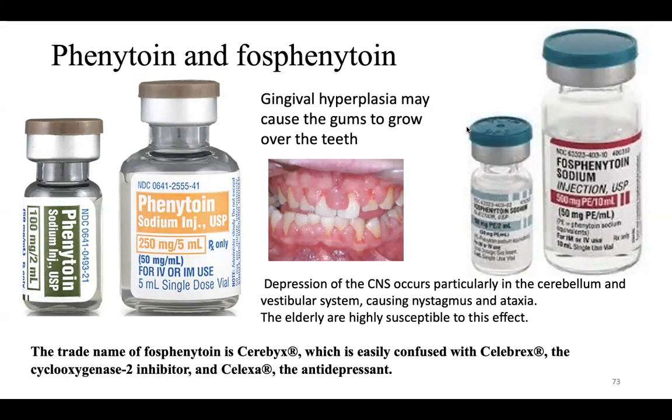Therefore, knowledge of zero-order pharmacokinetics and population parameters is important for dosing adjustment. Small increases in a daily dose can produce large increases in the plasma concentration, resulting in drug-induced toxicity. Long-term use may lead to development of peripheral neuropathies and osteoporosis.